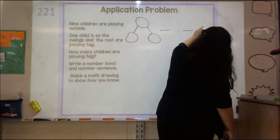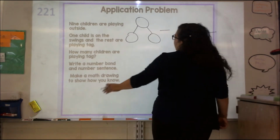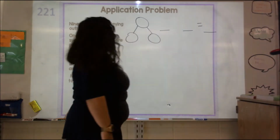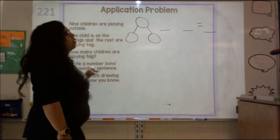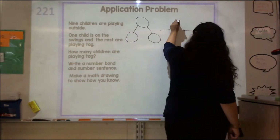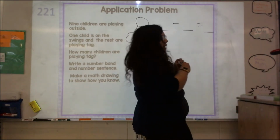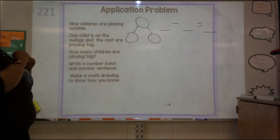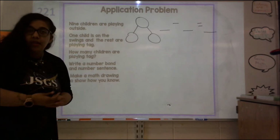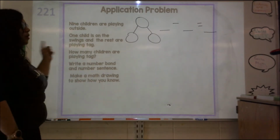a number sentence. Looking at this problem, is it addition or subtraction? Are we starting with the whole or a part? The whole, so it is subtraction. So blank minus blank equals blank right now. Okay, work on this without me for 3 minutes, and then we will continue.